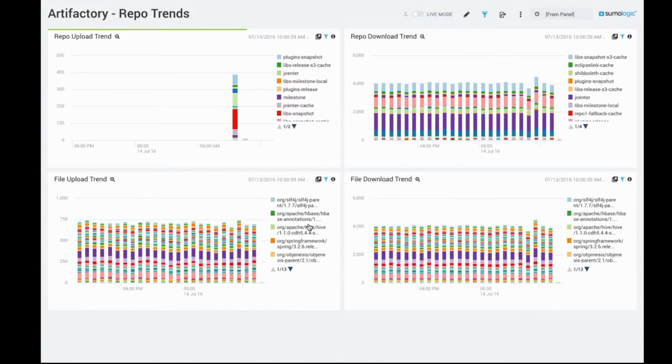And so you can see here, for example, this is my repo trends dashboard, and this is showing uploads and downloads. And the colors in the bars actually represent those different repositories. All right, so I can see at a very granular level which ones are trending upwards, which ones are trending downwards, and so on. And you can even see down below, this is a little bit of an eye chart, but this is the individual files themselves. And if you wanted to, you can use the dashboard filter mechanism to look at specific files. Now, all of these, of course, are 24-hour time periods.